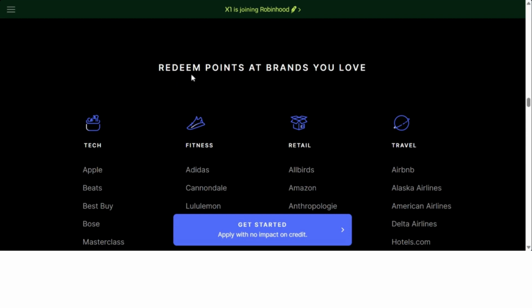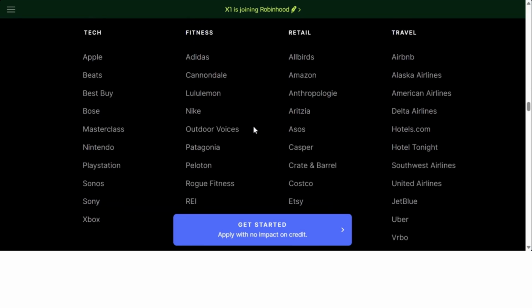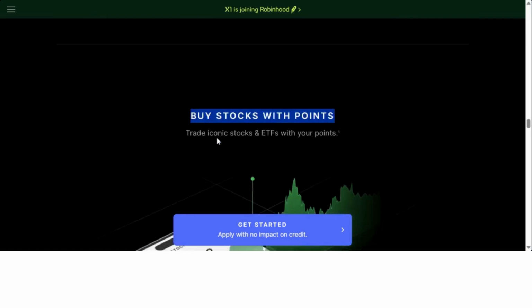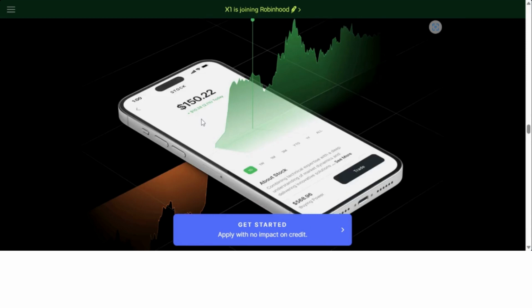They also have redeem points at brands that you love. They have Apple, Beats, Best Buy, Adidas, Airbnb, Amazon, American Airlines, just some really great places to redeem points that you can earn from this credit card. And the best thing that I think they have is you can buy stocks with your points. I don't think I have ever heard of that with credit cards ever. This is the first for me. So I think that is really, really cool.